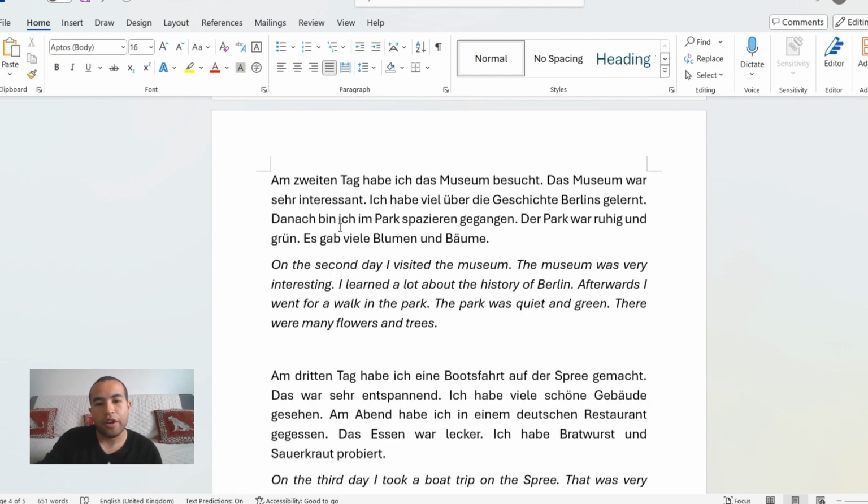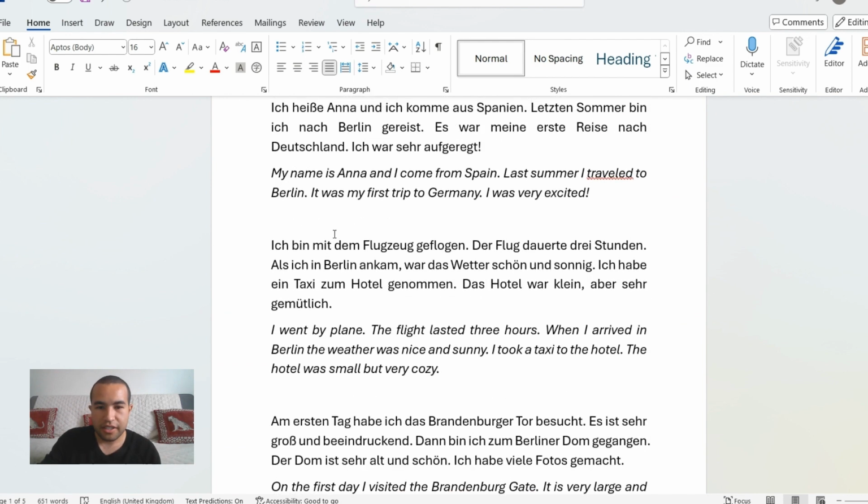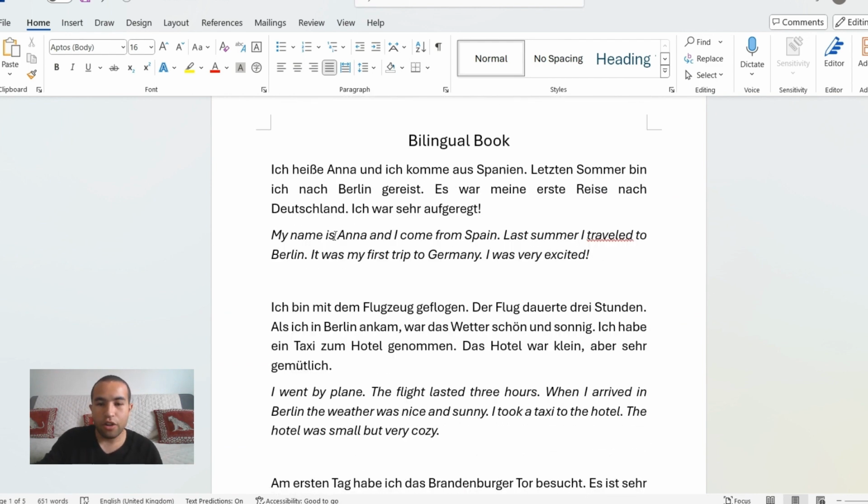Or, for example, you can also acquire a lot of new words only by context. And also you can always use Google Translate. Just like I showed you before, just paste it there and listen to the audio as often as you want.